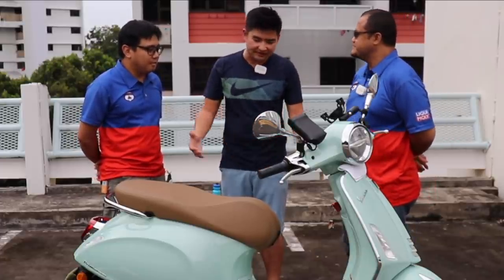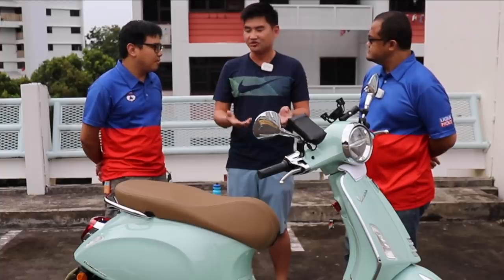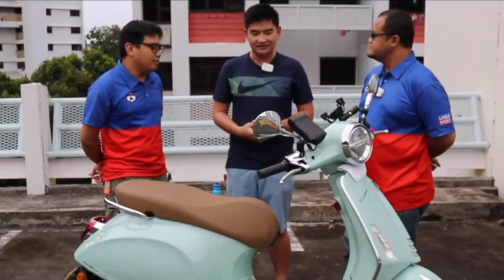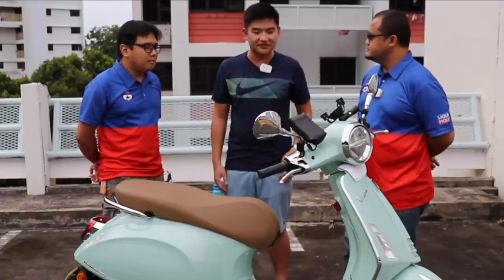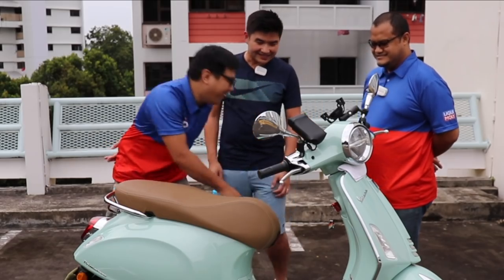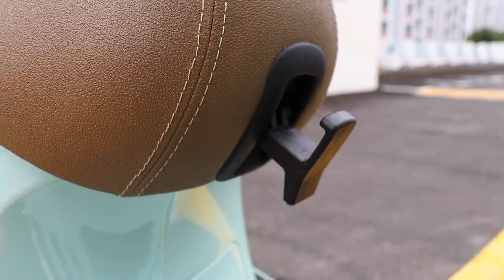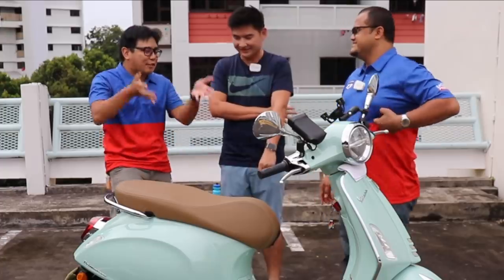For a period of time, I was thinking of the sidecar, but that defeats the purpose of its maneuverability, right? Right now, the main thing I use this for is to tapau food. So, does it come with a hook? Yes, it comes with a hook. The hook is here, just like every Vespa. This is what versatility is.